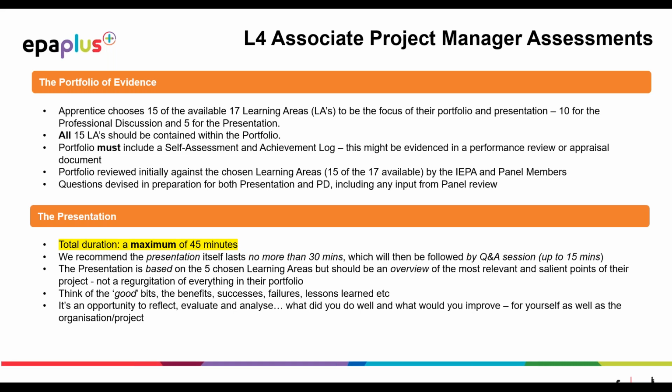The portfolio must also include a self-assessment and achievement log. This can be evidenced in a variety of ways, a specific log, part of a performance review or appraisal, but it must be clear where that is. So we initially review it against those learning areas, and the panel members are invited to review that as well, and they will submit their findings to the IEPA, but I'll discuss that later. So when we review the portfolio, the questions are then devised in preparation for both the presentation and the PD, and again, we'll include any input from the panel review.